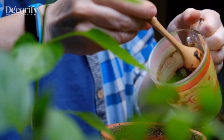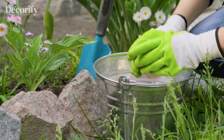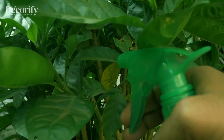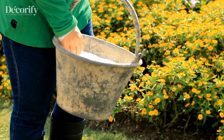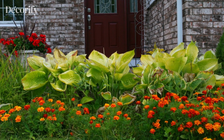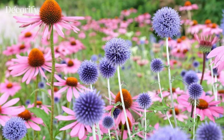Finally, it's important to fertilize your perennials regularly. Fertilizing provides essential nutrients that your plants need to grow strong and healthy. Use a slow-release fertilizer in the spring and midsummer to give your plants a steady supply of nutrients throughout the growing season. With some basic care and attention, your deer-resistant perennials will thrive in your shade garden, adding color, texture, and interest to your landscape. And best of all, you won't have to worry about the deer eating them.